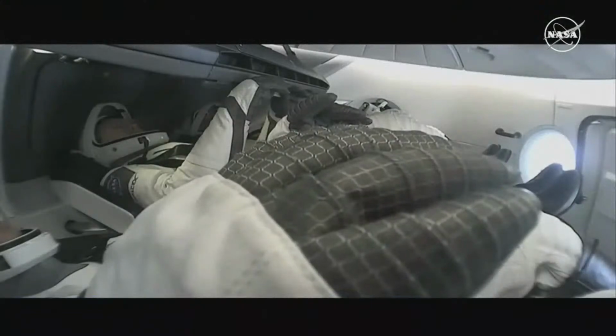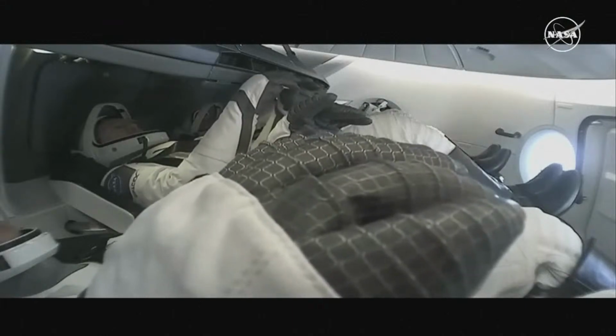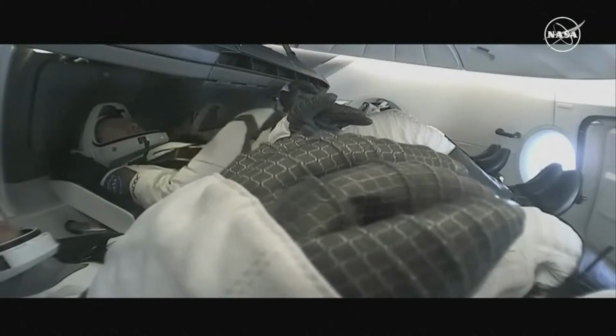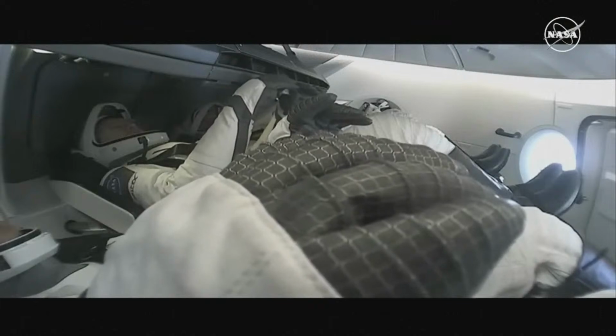And so you are getting a view inside the Dragon Endeavour there. The astronaut you can see primarily on your screen is NASA astronaut Mike Barrett. He is the pilot for this mission. Crew 8 is currently suited up inside the Dragon, as you see, and they will remain in their spacesuits throughout this operation.